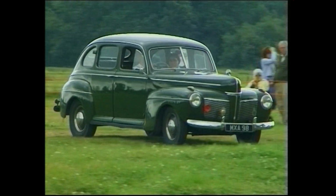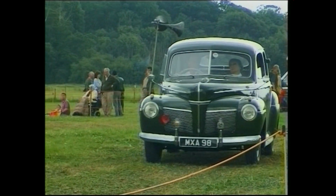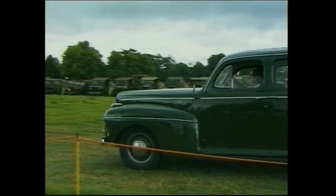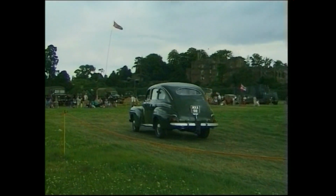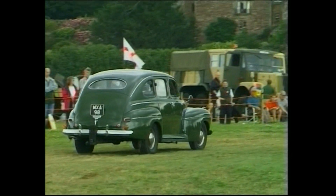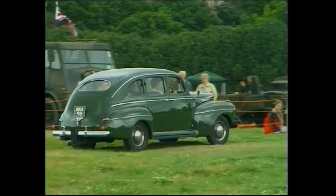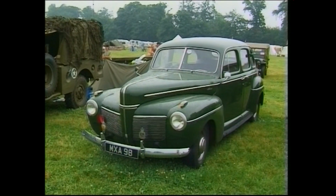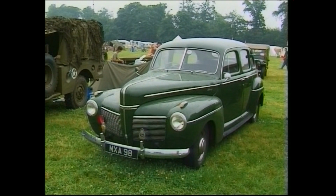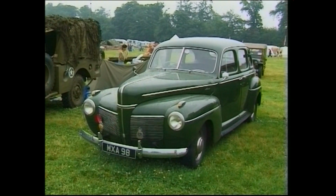Now, a little bit more comfortable and a little older too is the Ford Mercury. I've known this car for many, many years now, and its driver, and he has used it home and abroad on many military vehicle rallies and events. It's the Ford Mercury American staff car. Many of these were used by the American Army for taking their high-ranking officers around in comfort and at speed too, because they were fitted with either a V8 engine or some of them were fitted with the six-cylinder engine. But she's a beautiful car, a beautiful ride, and certainly a rather classy sight among the more rugged military vehicles that we see.